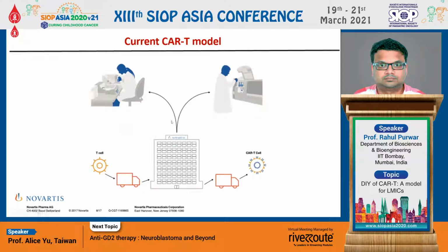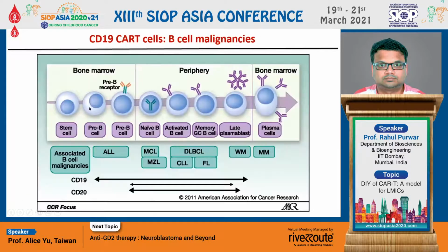So one of the things we can think of is, can you manufacture CAR T locally? And then probably the logistics are easier. This model can now be tried in LMICs and countries like ours, right?